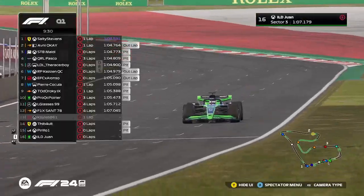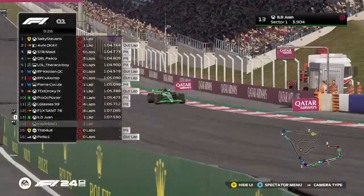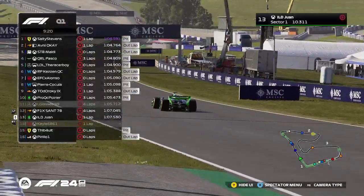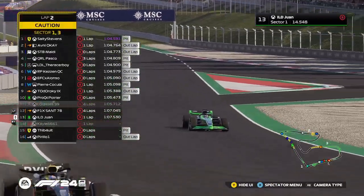Anyway, Joan's coming towards the line. It is going to be a 1 minute 7.5. He pops himself into 13th, just behind his fellow Spaniard by around half a second. And Glasses had a moment, has retired in the pit lane. So the best he's going to be able to do is 11th. So unfortunate there, that's him done.